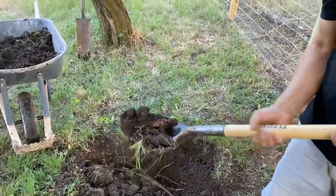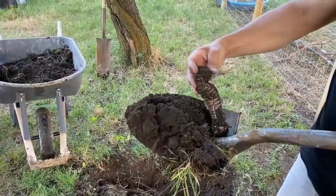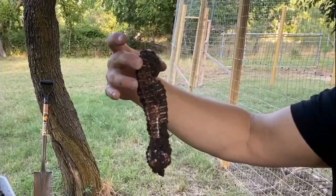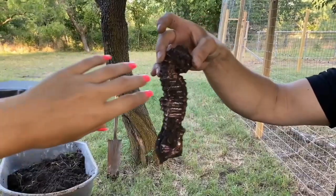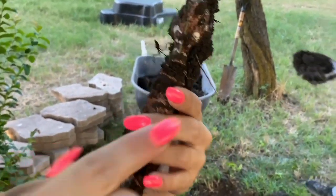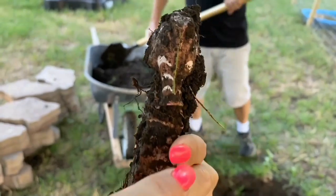This. What's that? Whoa. Oh, it's a little seahorse. Oh my gosh. Looks like a seahorse. That's so crazy. How long has that been in there? Whoa. It looks kind of Native American like. Like, look at the face.